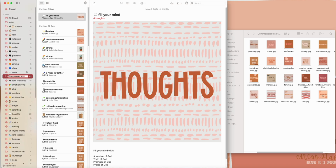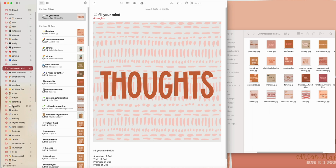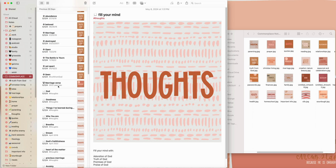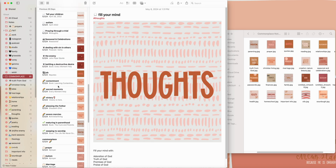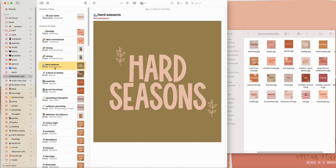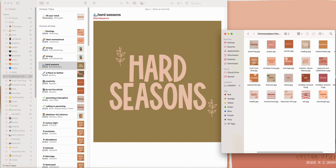So this is my commonplace. And what I've done is I've started using hashtags, which I have really loved. It's made it a lot easier. So basically I have commonplace. This is my everything commonplace in here. So I have it all in here, and then I put a hashtag, and then it'll sort it into the category I want. So these pictures are something that's part of my studio.